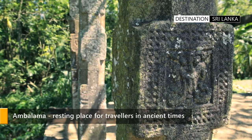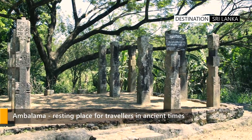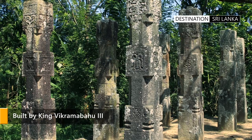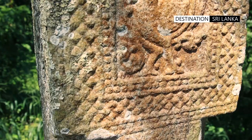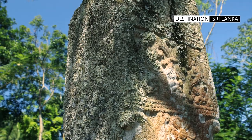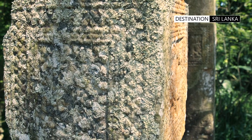This is an amalama, or ancient resting place for travelers. The king and his entourage would also use this location to view processions or paraharas conducted around the temple. The amalama has pillars with carvings very similar to those found in the Embekke Temple. However, the work here is all in stone, while the Embekke Temple carvings are all in wood.